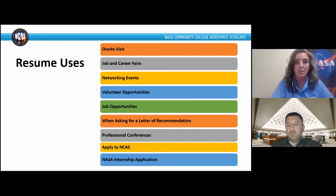Job opportunities. If you go to an interview or if you go to something where you are just looking for information, bring your resume with you. If you ask for a letter of recommendation, it's always a good idea to give the person that you're asking for a letter of recommendation a copy of your resume also. So that helps the person writing your letter of recommendation know what your skills are so that they can write you a really good letter.